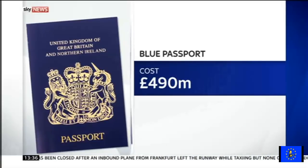Joining me to discuss the change is the Conservative MP for Lichfield, Michael Fabricant, and businesswoman and transparency activist Gina Miller. Welcome to you both. To you first of all, Michael Fabricant, are you looking forward to the colour change? Yes, I am, but it's wrong to say that it's going to cost £490 million for the colour change.